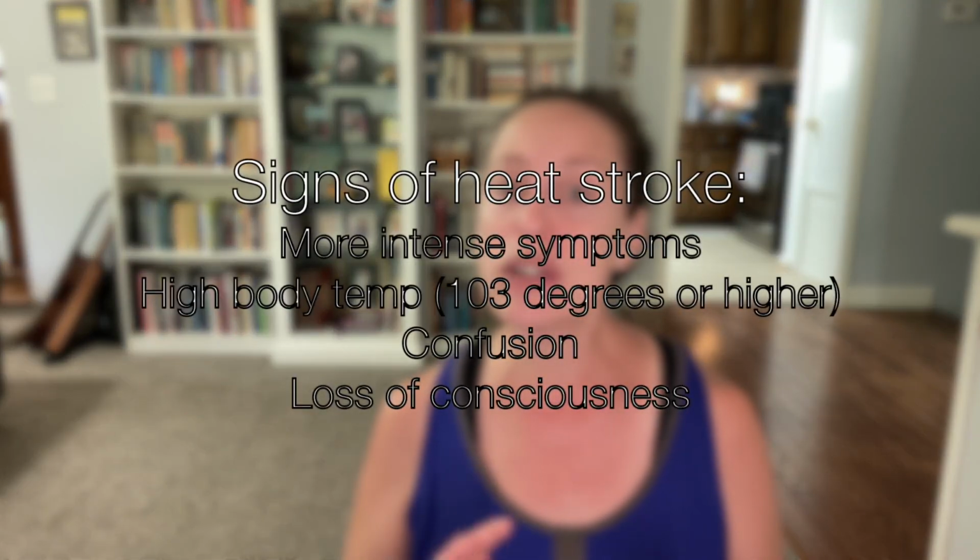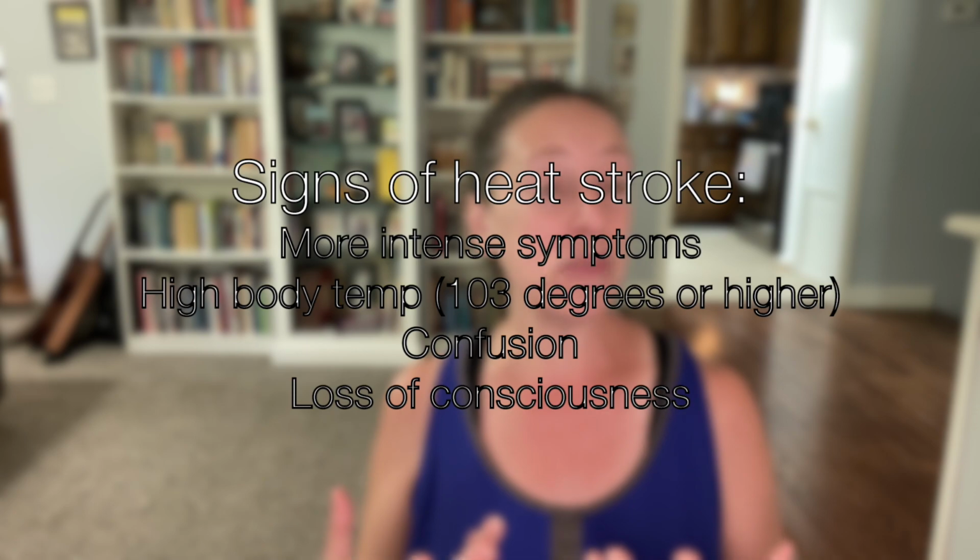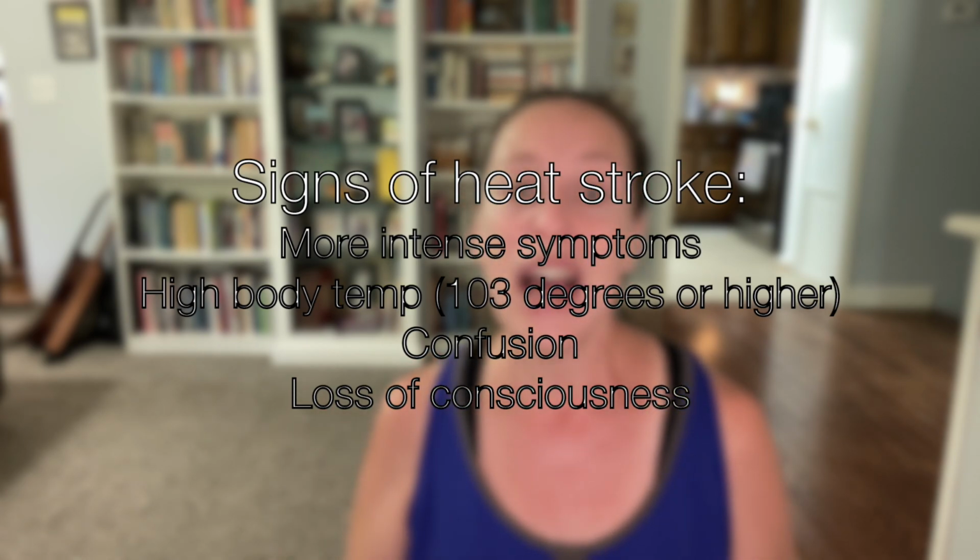Signs of heat stroke include the same symptoms of heat exhaustion, but more intense with a higher body temperature, usually over 103, and confusion and losing consciousness. You need to call 911 for immediate assistance if you or someone that you're with is experiencing a heat stroke.